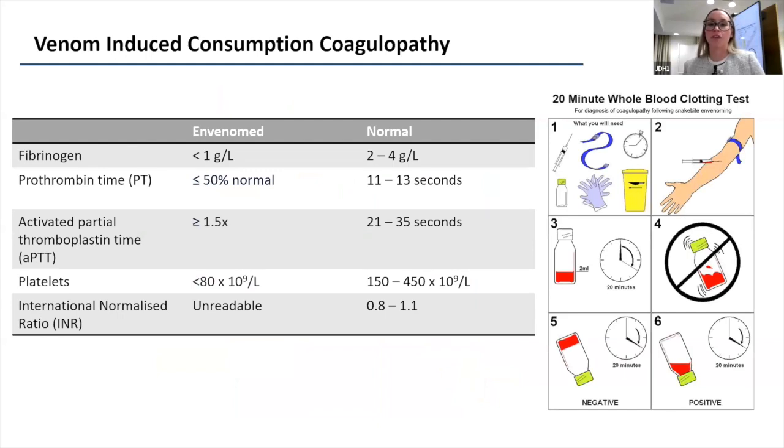So again, when we look at envenomed patients and normal, healthy patients, there are some markers: fibrinogen, prothrombin times, the time it takes to form the clot, and the INR, which is just a normalized level of clotting time. We can see a massive difference between those that are envenomed and those that are normal. So it gives us some confidence, or some indication at the starting point, as to whether these could be established in a mouse model and be something that we could use.